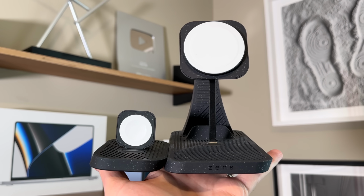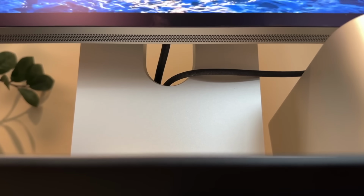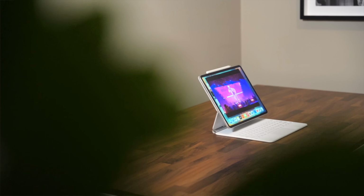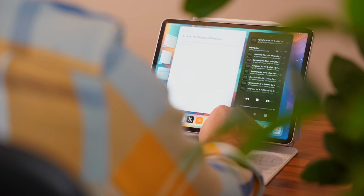Not having my triple device charger up in front of me and to the left of my monitor where it usually is, I didn't have my iPhone there tempting me to grab it and start scrolling. And also because I didn't have the studio display sitting in front of me, which I've been testing for several months now, I didn't have that extra screen real estate to stash stuff, which meant that there were no distractions. Only my work was on my iPad screen.